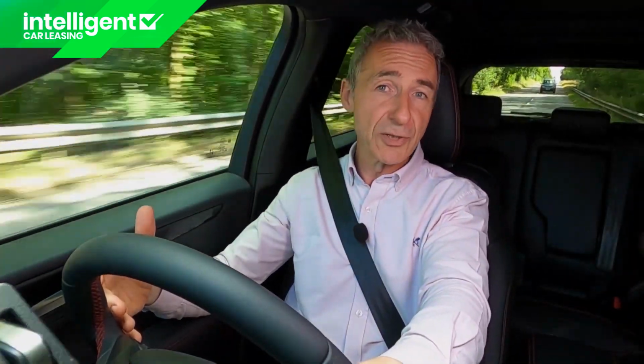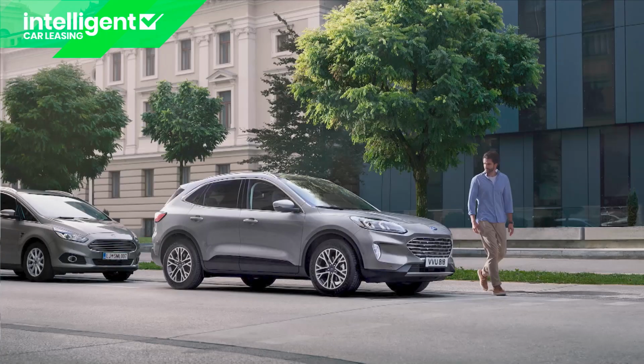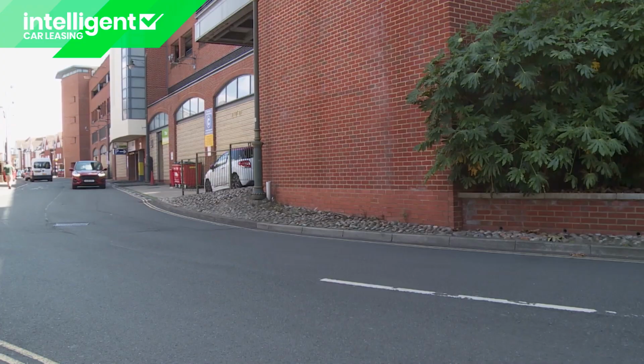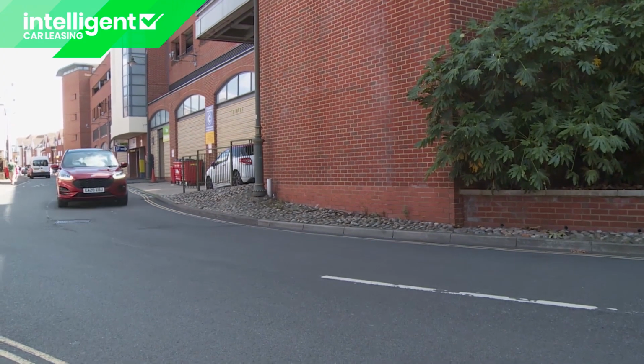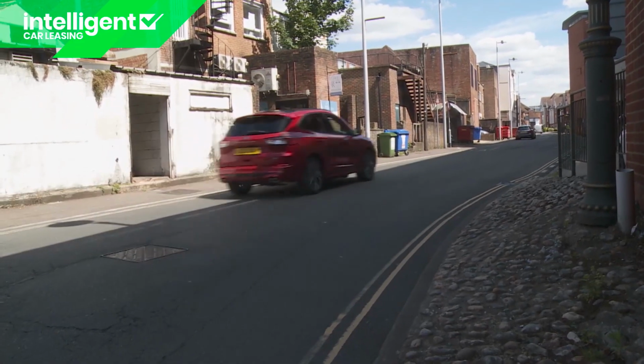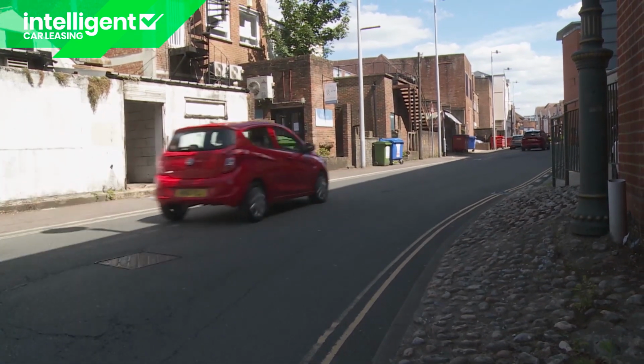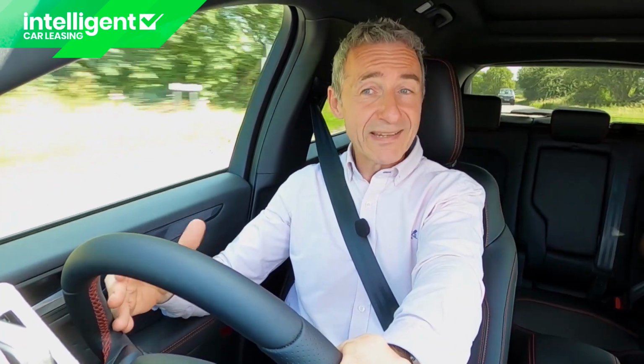To give you some perspective on that, a conventional Kuga 1.5 litre EcoBlue diesel automatic sits in a lofty 36% banding. What about road tax? Well, that'll be cheap too. The PHEV falls into VED band B. The fuel figure won't, of course, bear any actual relation to what you'll achieve in day-to-day driving reality. That probably won't be very much different to what you get from the comparable diesel variant.